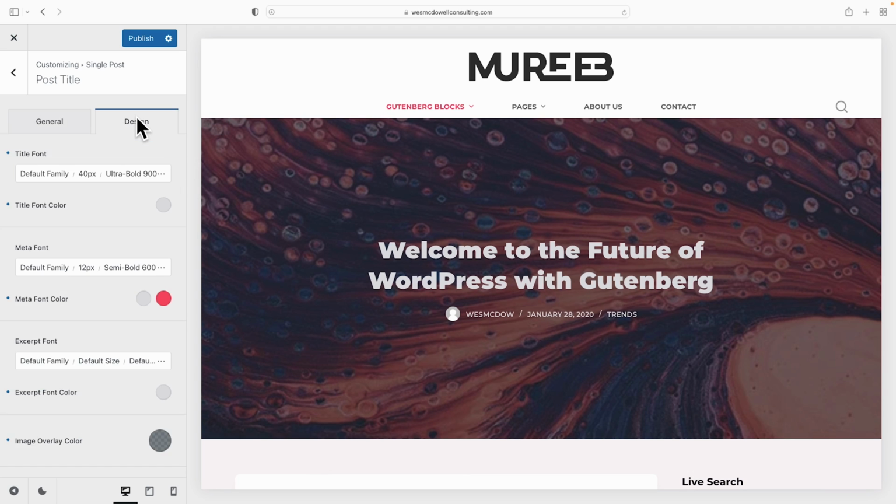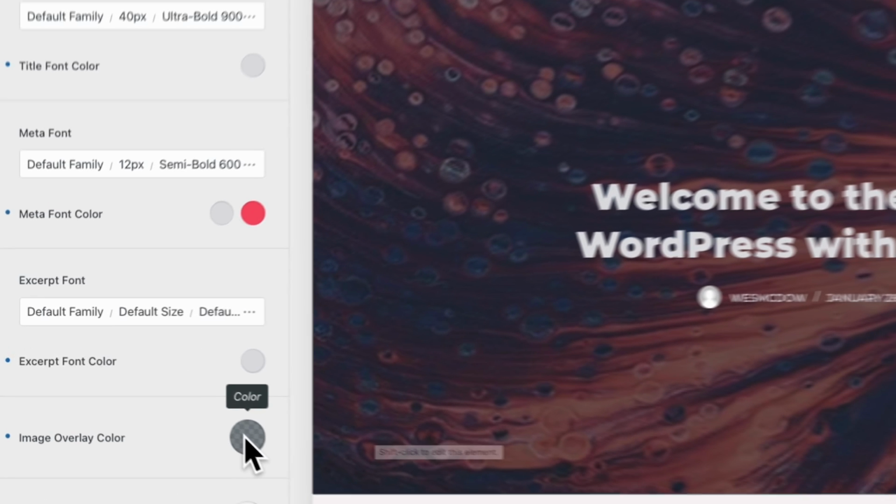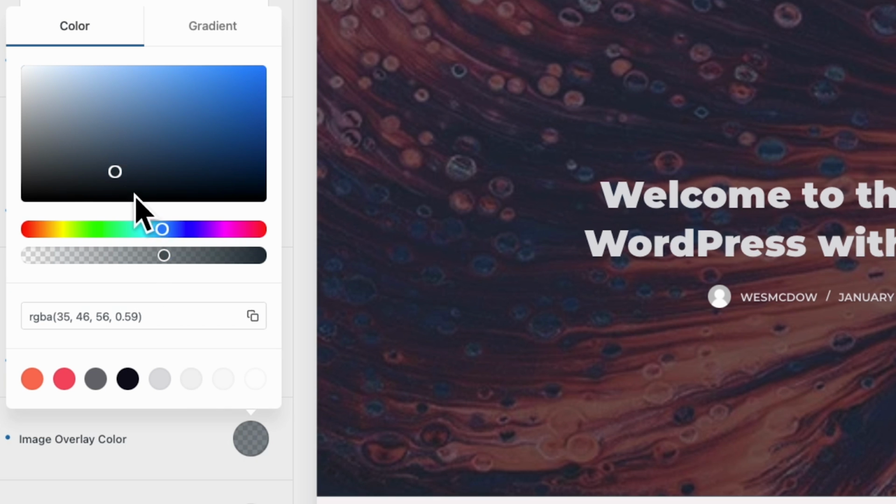And then let's go up to design. And obviously you can change the fonts, all that kind of stuff here. The main thing I want to show you that's new is this image overlay color. So right now, you have to put some kind of a color overlay over an image for the text to be able to be read on top of it. Because if you don't, it depends on the image, but it can just get lost. So right now, let's just click on the color. It looks like it's kind of set to almost a blue tint. That may not always work for what you want.